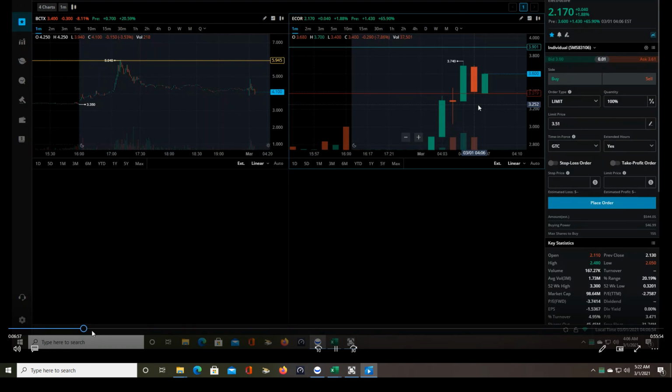So here we go. This first entry was a little less than ideal, but it's within my plan and my strategy. I'm forced to take an entry as soon as a 1-minute candle makes a new high. And this sort of entry on a stock like this, moving like this, does tend to work out. So it's not something you should shy away from.